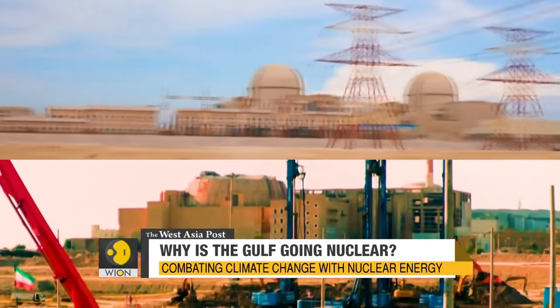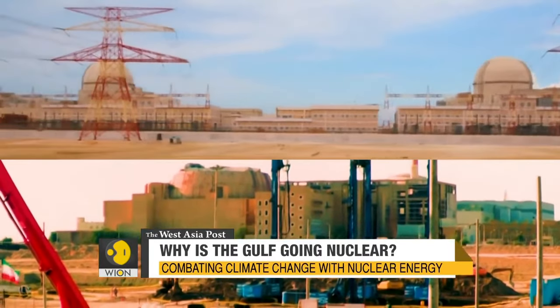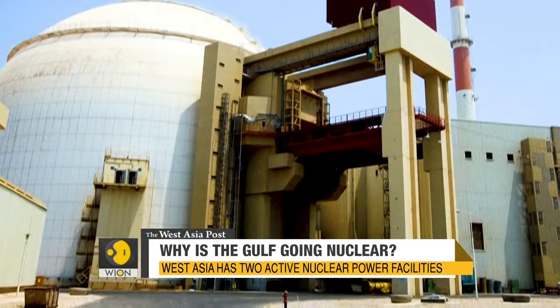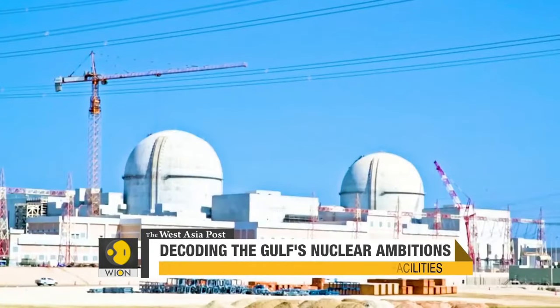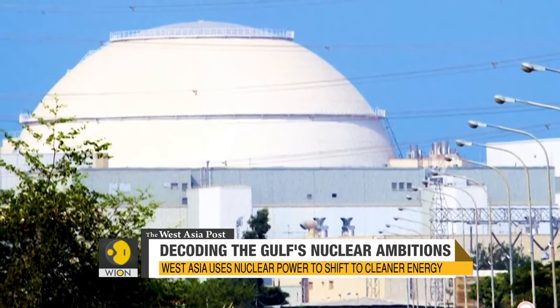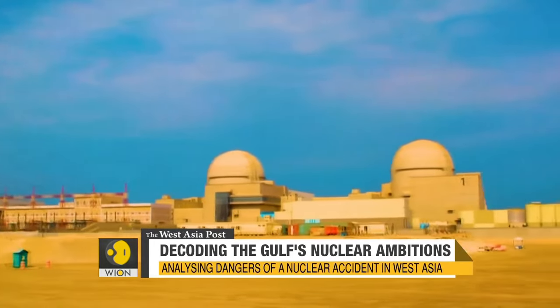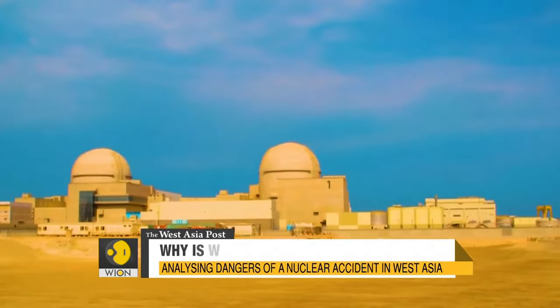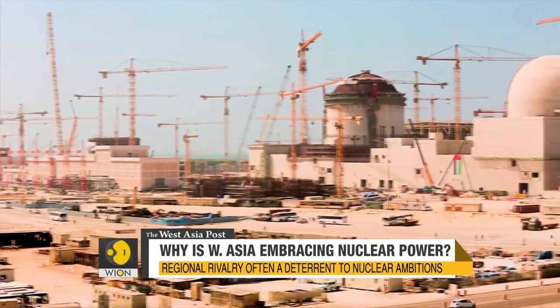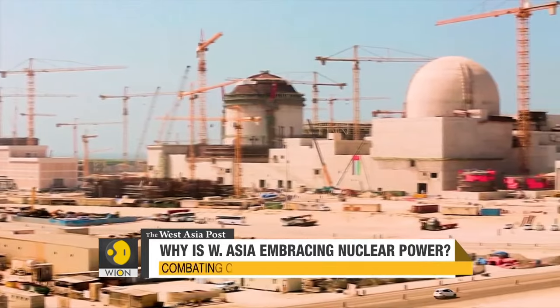Currently, West Asia has two active nuclear power facilities. One is the Bushehr nuclear power plant in Iran, and the other is the Barakah nuclear power plant in the UAE. Bushehr has one operational reactor, while the Barakah has two operational reactors. This means nuclear power development is still in its early stages here, but the Gulf nations are planning to ramp it up.